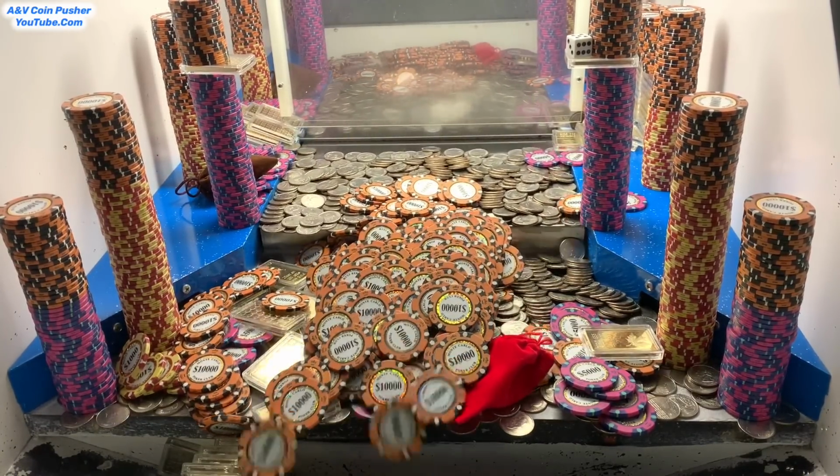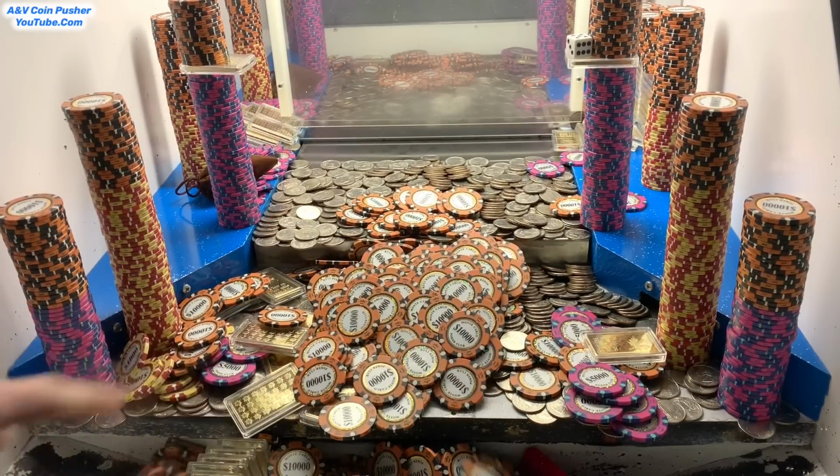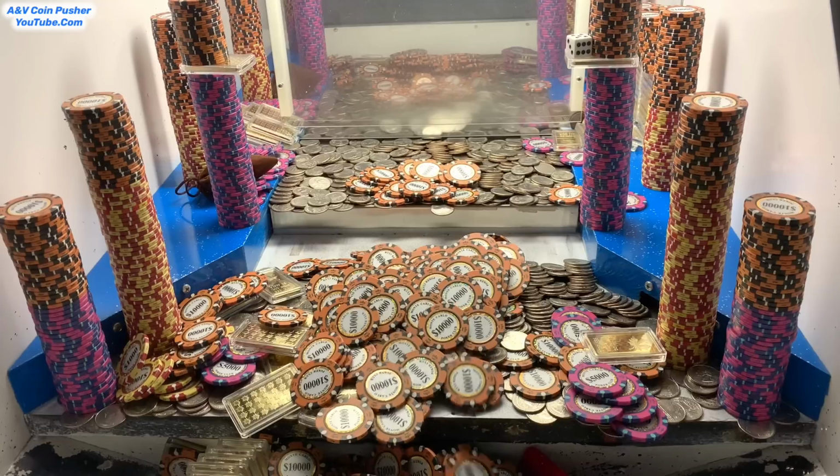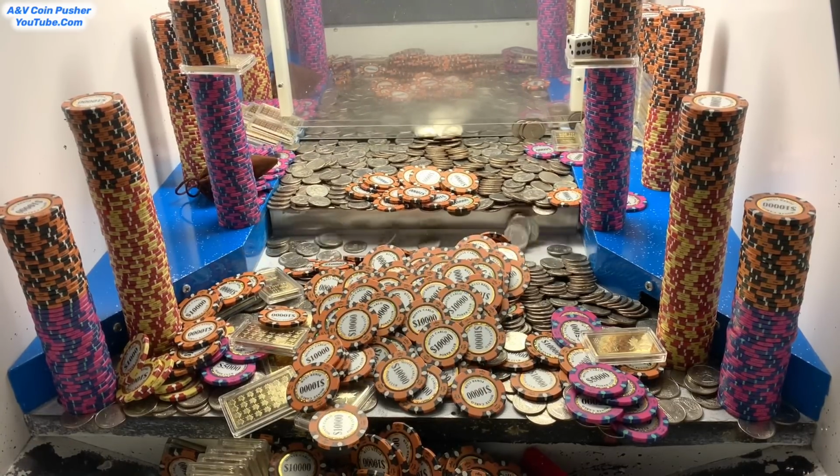Nice, we got it. 2 for the price of 1. We got that massive tower on the pusher, and it demolished that tower that was on the left. Wow, that is absolutely phenomenal. Let's get that loot chute cleared out again.